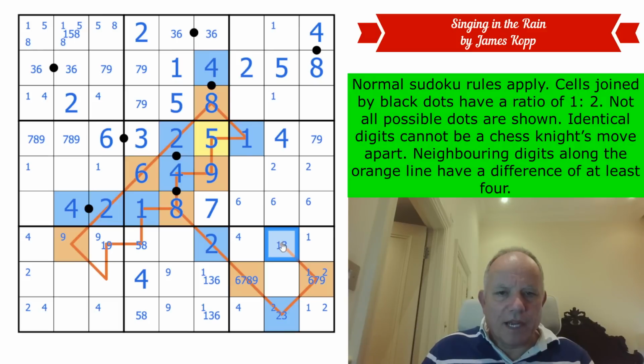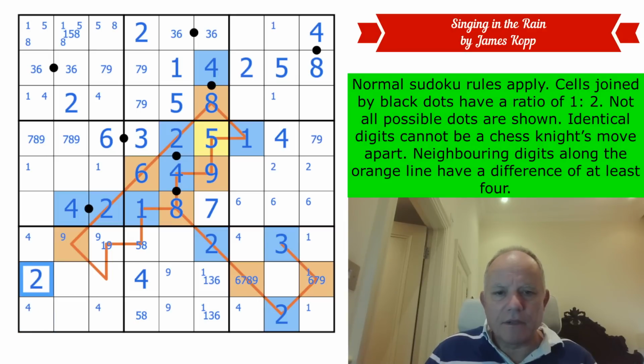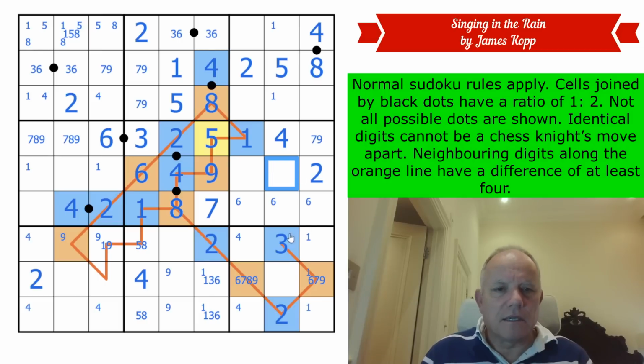But maybe that's where that... it can't be 1 because there's a 1 in one of those. That is a 3. So that's a 2. This is helping. Those two are not 2s. Now that's not a 2. We can place 2 in box 7. In fact, all 2s are done. I repeat, all 2s are done.